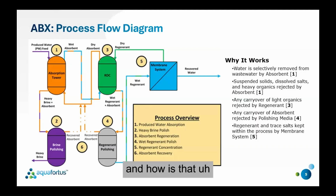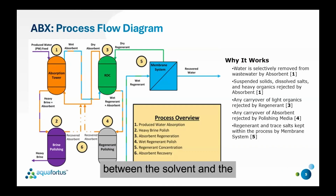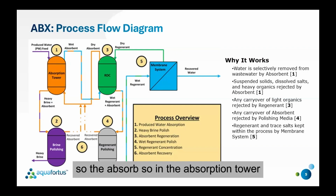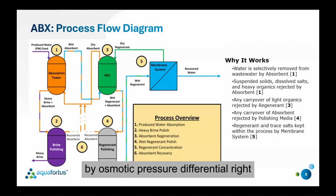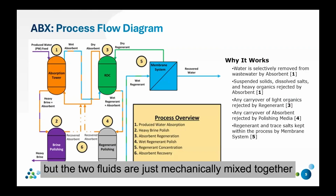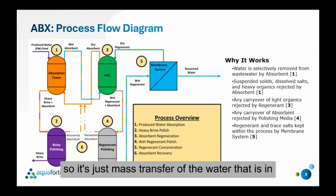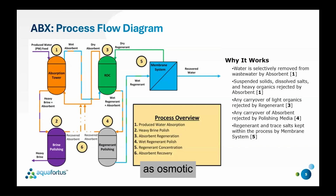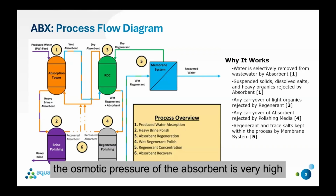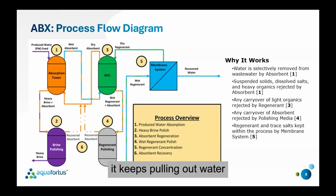And once it absorbs the water, how does the separation happen between the solvent and the purified water that is absorbed? So in the absorption tower, the absorbent pulls water out of the produced water by osmotic pressure differential, right? But the 2 fluids are just mechanically mixed together. There's no membrane or barrier between them. So it's just mass transfer of the water that is in the water stream being pulled out by the absorbent. Again, the osmotic pressure of the absorbent is very high. It pulls water out of the produced water. If you just kept adding more and more absorbent, it'd keep pulling out water.